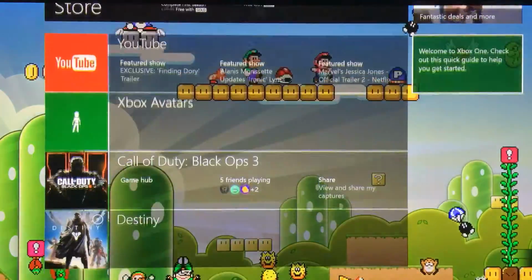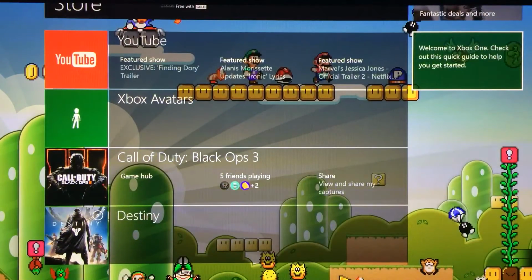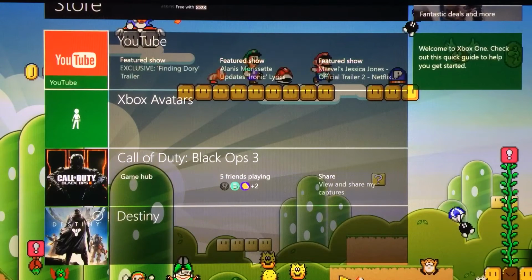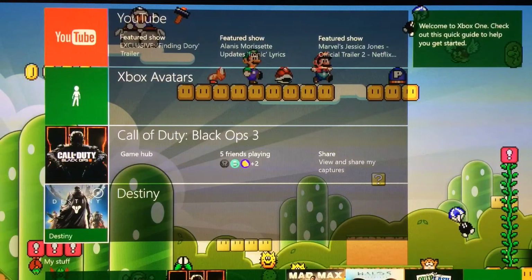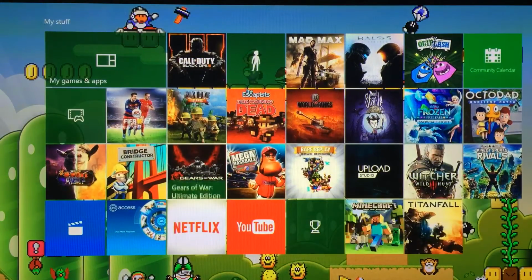Further down from the main screen we have the last few things you've been doing. So in my case it's been YouTube, Xbox Avatars, Call of Duty Black Ops 3, and down here this one, as you can see, Destiny has a little disc symbol in the top right of the picture because that is the disc that's currently in my Xbox. And then at the bottom we can see all the pins. All the pins are here, loads more than there were before. This time, all in date order, so you can see Titanfall, Minecraft are the first couple I ever pinned, going right up to Avatars and Call of Duty Black Ops 3.